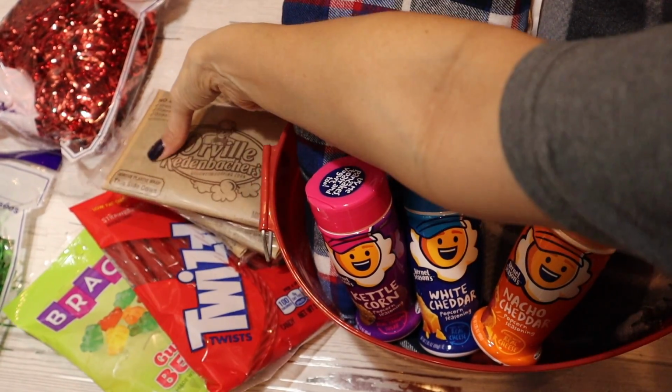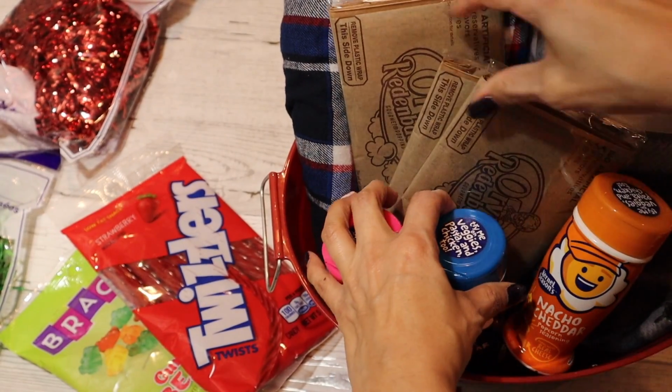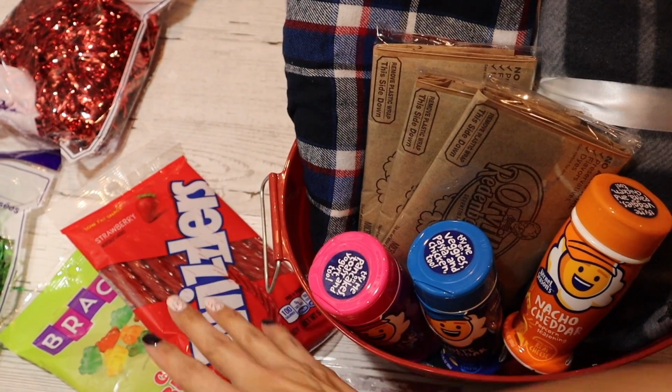And then I bought some popcorn, so I figured I'd put that in there, and then put the candy in.